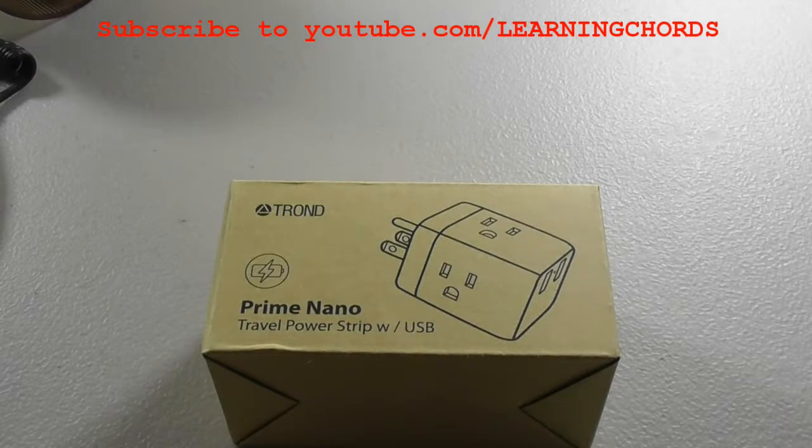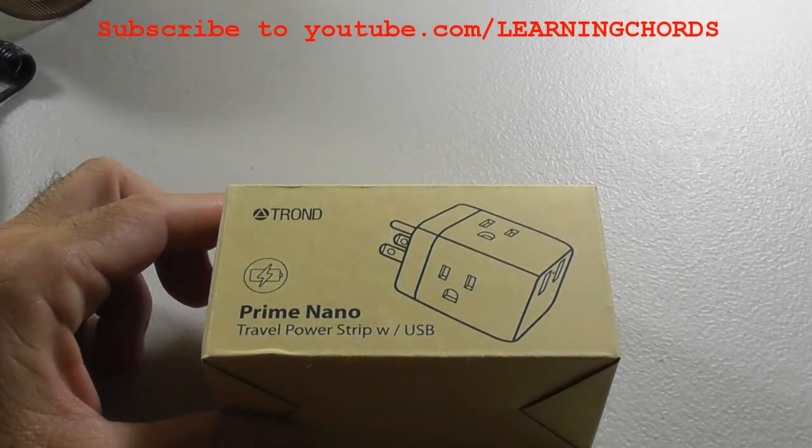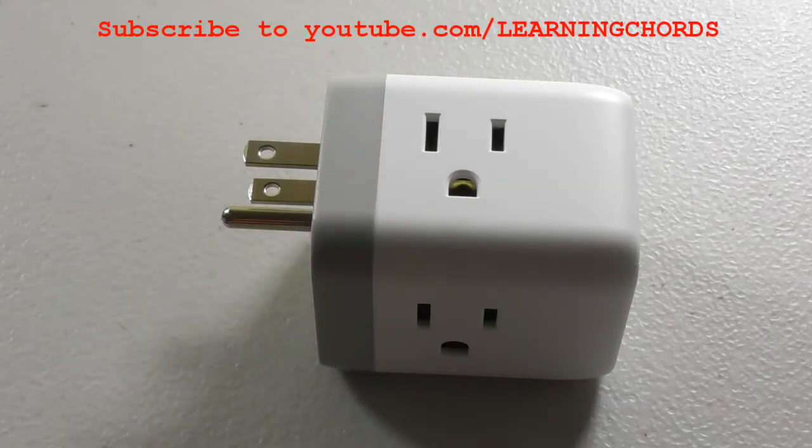This is going to be a video review of the TROND Cruise Power Strip. This does not have surge protection. You cannot use surge protection when you are on a ship. You can use this on major cruise lines such as Carnival, Royal Caribbean, Princess, Norwegian, Disney.